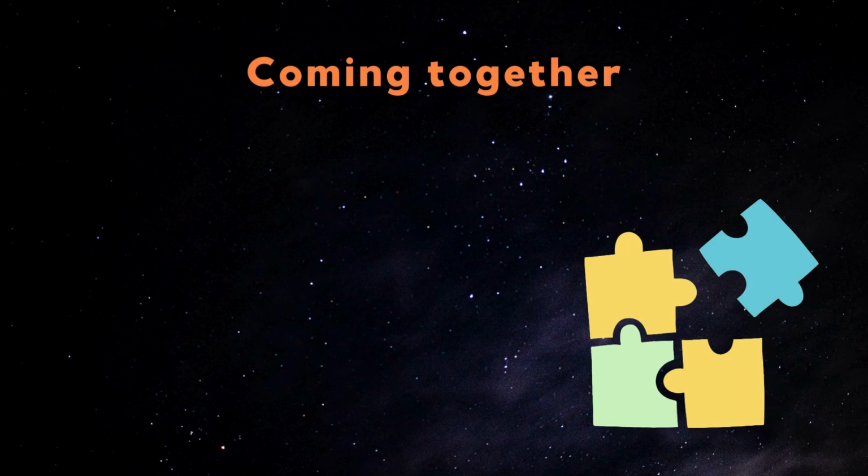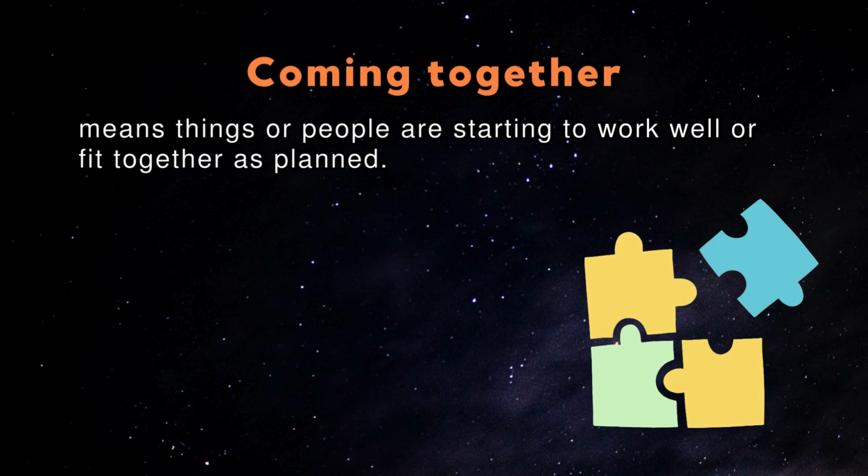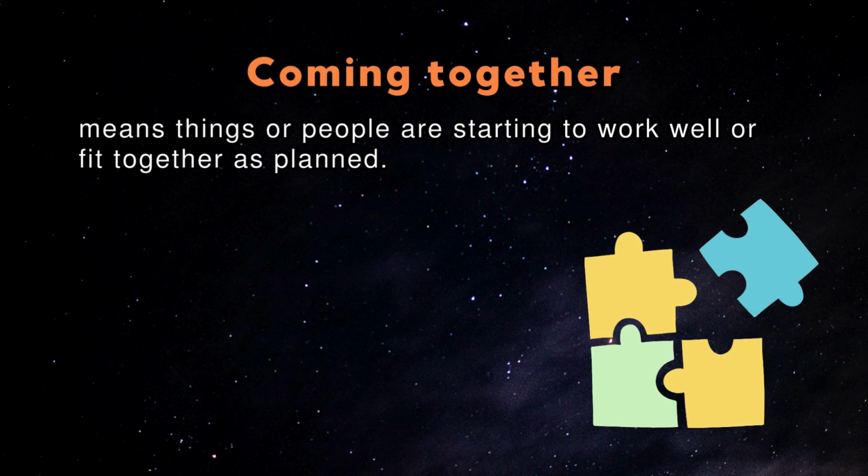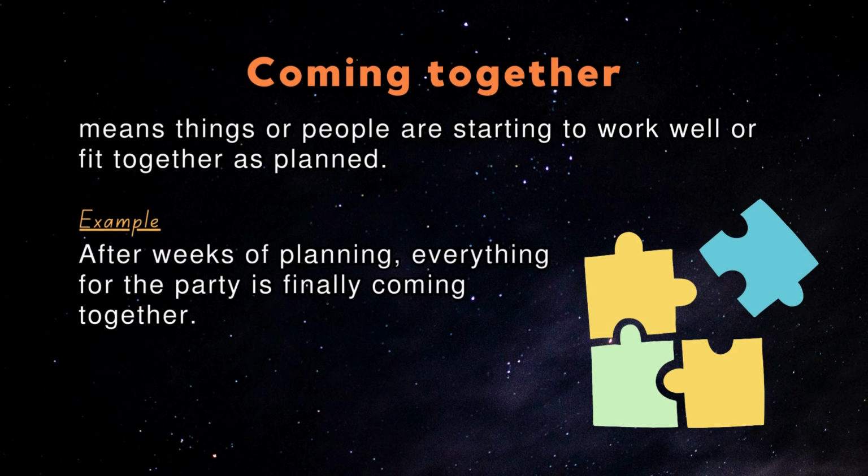Coming together. The phrase coming together means things or people are starting to work well or fit together as planned. An example in the sentence will be, "After weeks of planning, everything for the party is finally coming together."